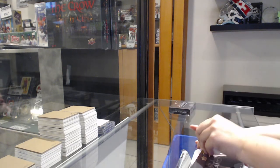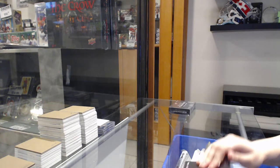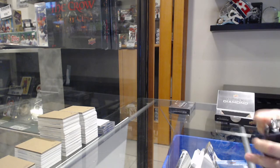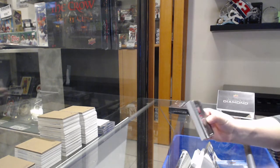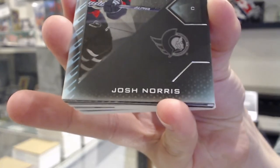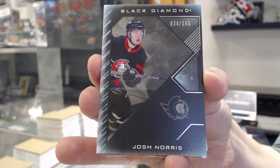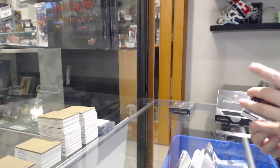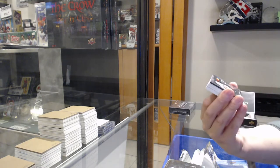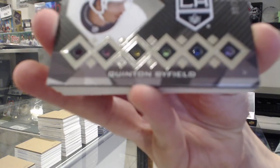18212, we've got the 2-block break of Black Diamond, 1 regular, and 1 CDD exclusive. All right, numbered 2349, base for Ottawa, Josh Norris. Ooh, I love these. Band of Color. Rookie Diamond number 22 for LA.